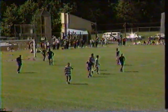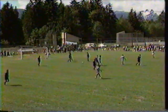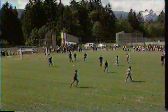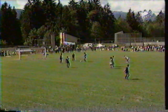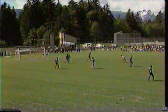3 minutes of extra time gone. Ooh, what a finish. Hope they've got plenty of tape rolling down in the truck. Who knows how much longer we're going to have in this. If Queen's Park should pinch a goal and tie it up, we'd have 30 minutes of overtime to settle this game.